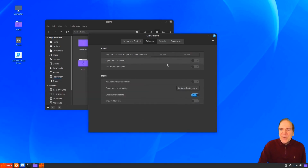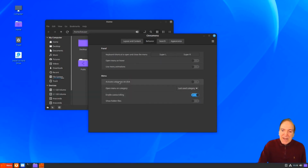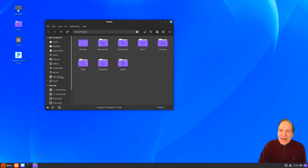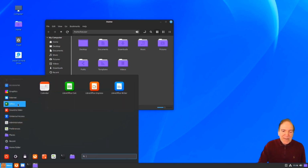Of course, if you feel that's a little much, you can just turn it back off and then you just click it again. So that's for the menu. And then activate categories on click is what you want to turn off if you want to hover and change. And then you got your appearance settings here, which again, I think all the defaults are pretty nice, but if you want to change your icons or something, that would be the place to do it for your menu icon.